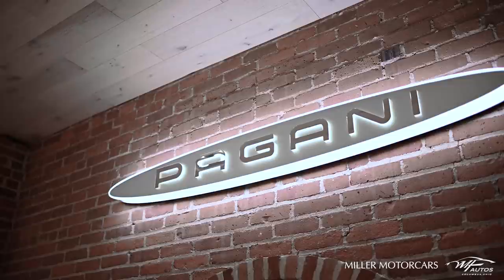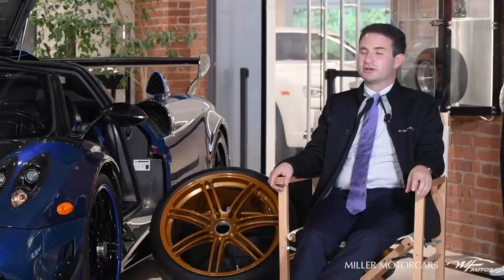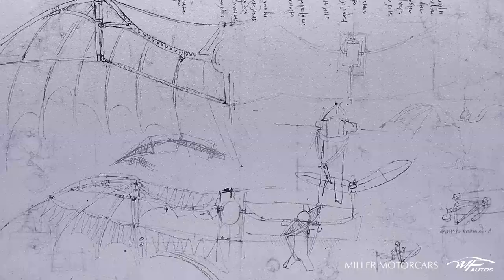Automotive art was created when the Huayra BC Macchina Volante came to the world. The name Macchina Volante gives great tribute to Leonardo da Vinci. Macchina Volante, the flying machine, was an invention that Leonardo da Vinci was working on before he passed.